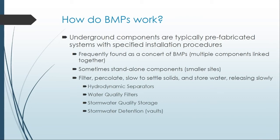Smaller sites, you might end up with a single hydrodynamic separator, which is an underground piece. But again, larger sites, you typically are going to find multiple components linked together. Because one will filter, another will allow for percolation, one will allow for detention. And so you're hitting different phases of cleaning that water and releasing it slowly back into the system. So again, more examples: these hydrodynamic separators are underground facilities, water quality filters, stormwater quality, and stormwater detention vaults. Next slide, I believe, has some photos.